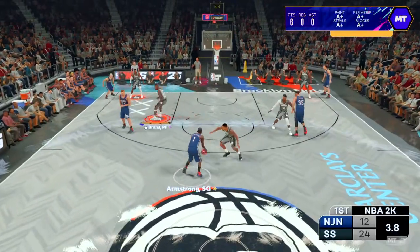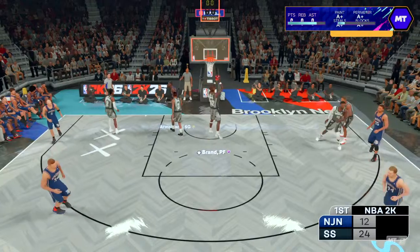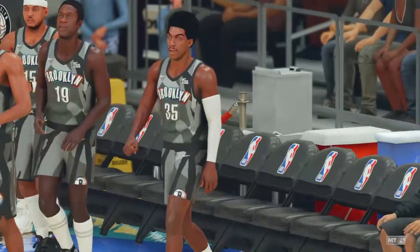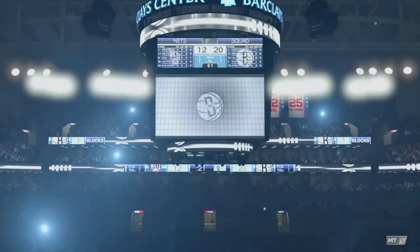Here's Armstrong. With 1 on the clock. And so it's Brooklyn, now holding a 12-point lead at quarter's end. The hustle they've shown on defense has been tremendous. Time for a quick break, then back to the action.